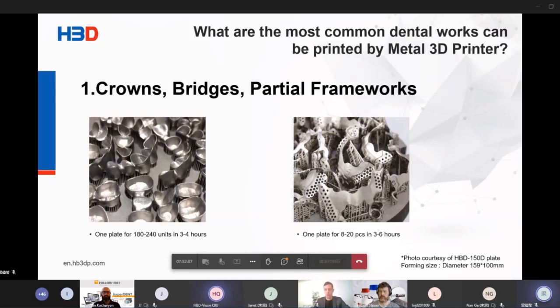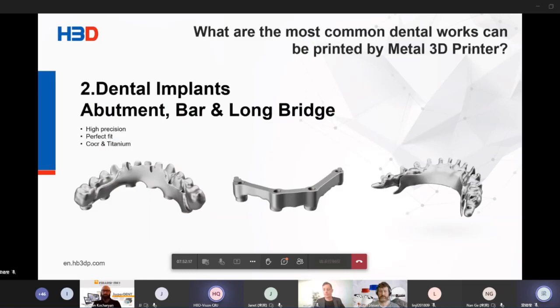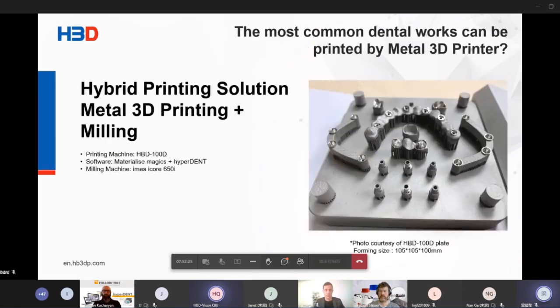We'll see what dental works could be printed by HBD metal 3D printers in the following slides. The most common works are crowns and bridges. Besides crowns, bridges and frameworks, dental implants and abutments are also common printing works. More importantly, we have introduced the hybrid printing solution, which integrates metal 3D printing and milling into one system. This brings both efficiency and accuracy to our customers in high-value products, such as implants and abutments.